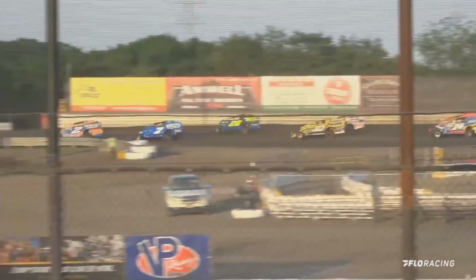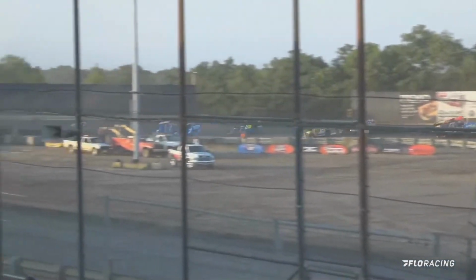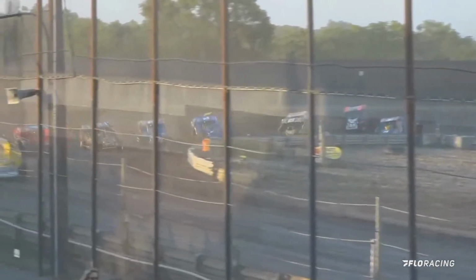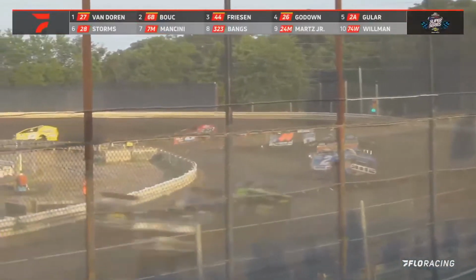Into the turn, we've got TVD, Tanner Van Doren grabbing the early lead down the back. Stuart Friesen, Danny Buck, and Ryan Godown next in line. Danny Buck, looking for a way under Friesen, dives under him on 4, and they're side by side for second. Into turn 1, Van Doren leading the way, Godown in 4th on the back of the redraw there.